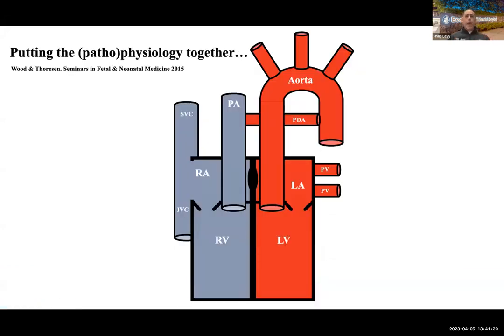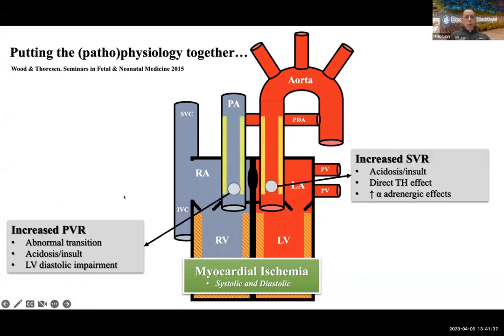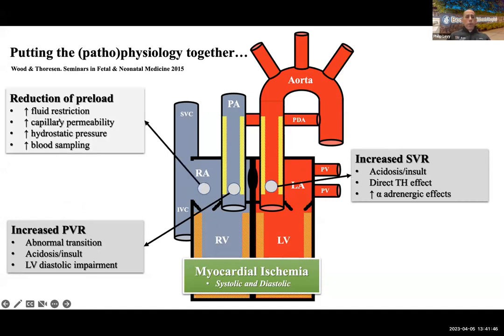So putting this all together so everybody understands, where are we right now? This comes from a great paper, and I borrowed the slide from Afif. So we have the insult. You could have myocardial ischemia. You can have a primary insult on both the right and the left ventricle. You can have a primary insult on increased PVR. You can have a primary insult on increased SVR. You also reduce the preload because you have fluid restriction, capillary permeability. You have a lot of blood sampling.